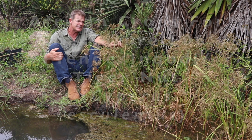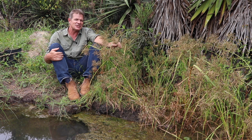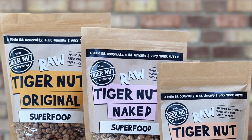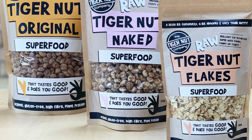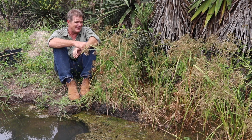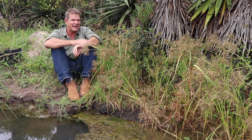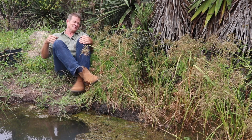Cyperus esculentus, part of the Cyperaceae family, known locally as Pfende, and in English it's called the yellow nutsedge, or maybe, just maybe, you've heard of it as the tiger nut. Tiger nuts is an odd name because there are no tigers in Africa and there don't appear to be any nuts on this sedge, but I will explain. I can't explain the tiger bit, but I can tell you where the nut bit comes from.